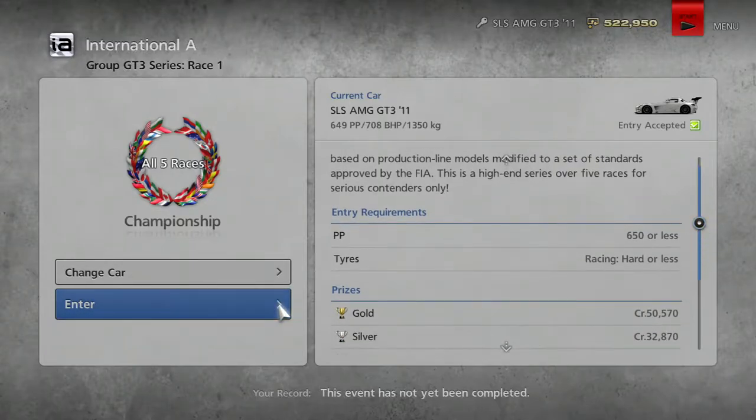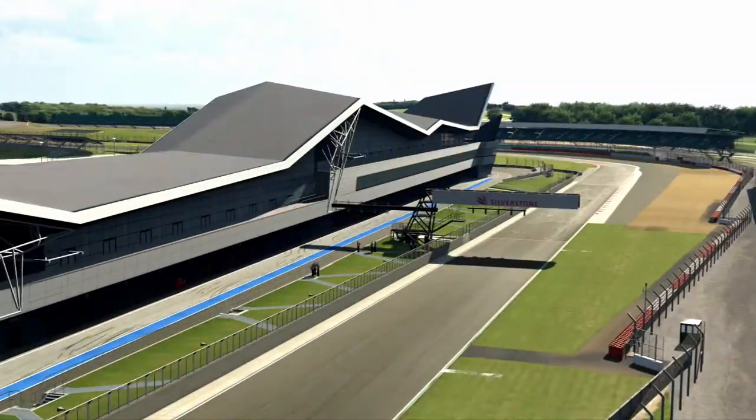I think it's time to enter. Let's go. Group GT3 Series Race Number 1, Silverstone. Let's do this.